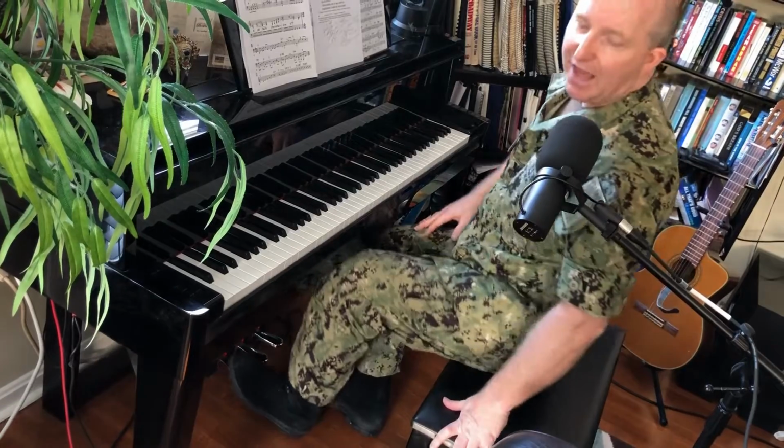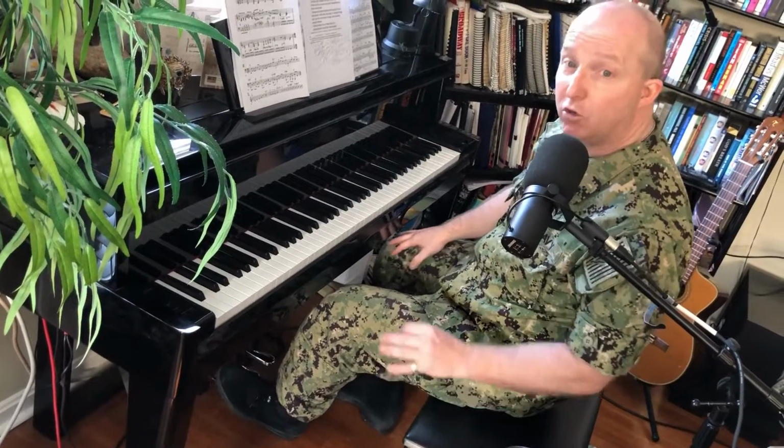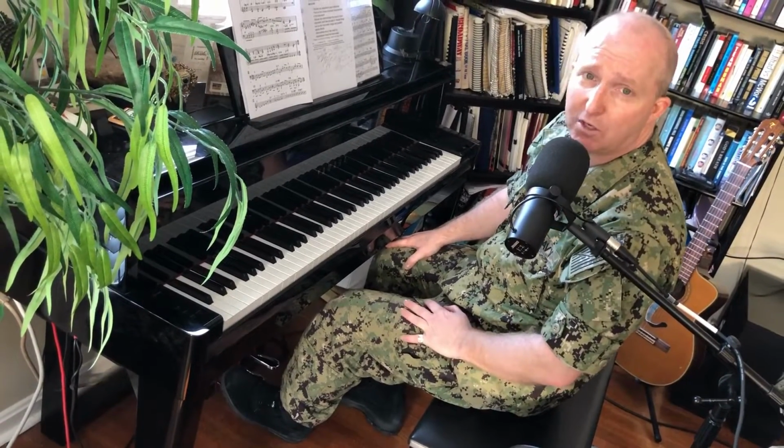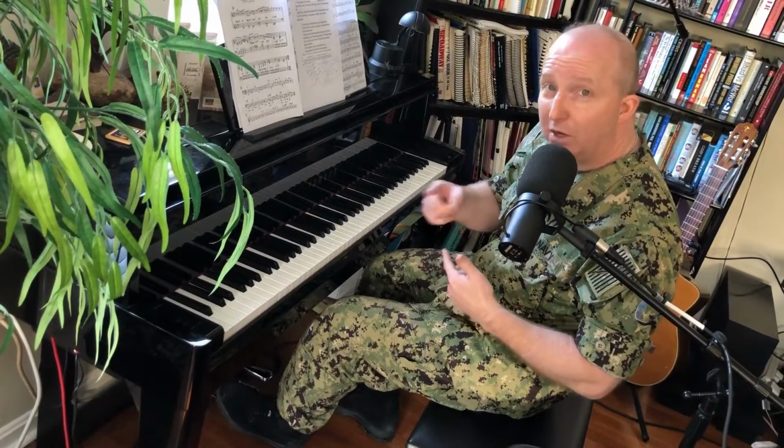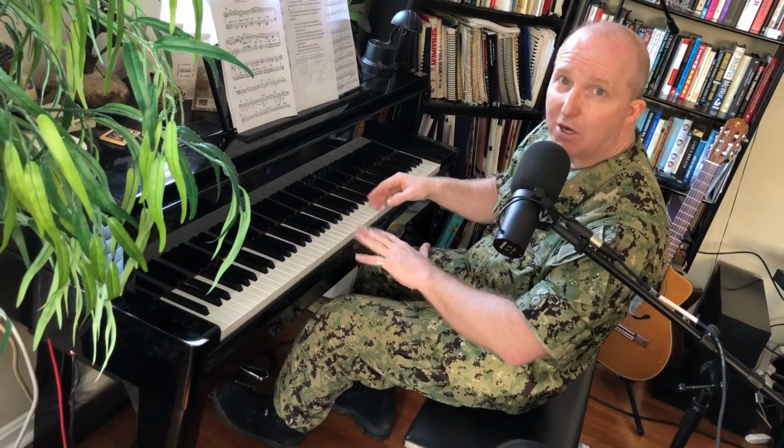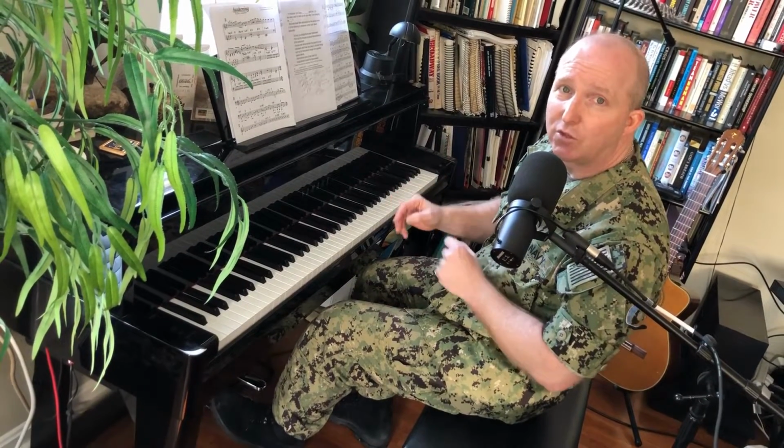And finally, the pedal on the left is called the una corda or due corda pedal. Sometimes people refer to it as a soft pedal. There's a reason for that I won't get into in this video, but the reason that people like to use this pedal is because it does in fact help you play a little softer.